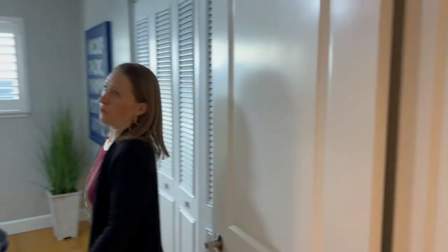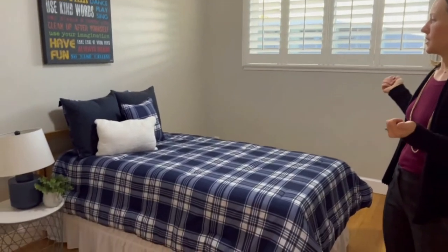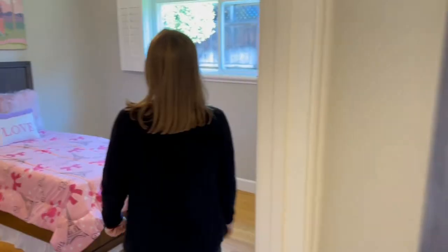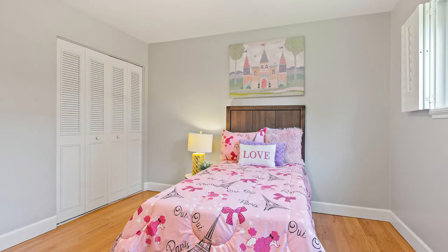Here's the first bedroom. All the bedrooms have overhead ceiling fans and lights, so it's really convenient. With remote control, you can change the speeds. Also, all the bedrooms have shutters if you'd like to use shutters to control how much light you get in your space. Here's bedroom number 2, and as you can see, again, the ceiling fan, beautiful views of the backyard, and a pretty nice-sized closet.